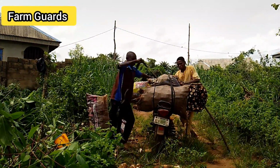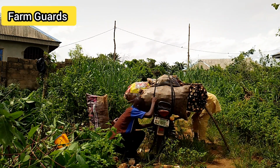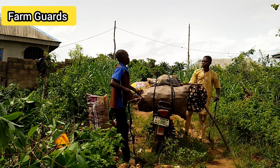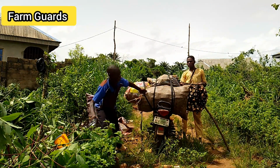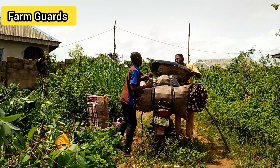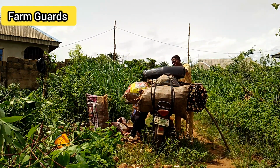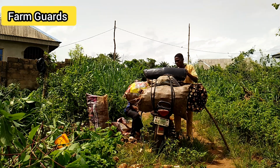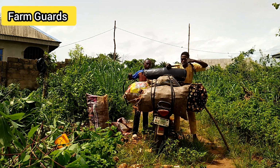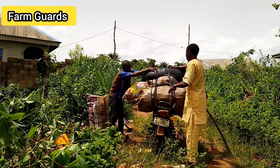So they are loading it, tightening it with rubbers, inner tube rubber as rope. So this measurement is 1.5 bag that is on top of the motorcycle. That is the measurement for selling it here in Ilaro, Ogun State, Nigeria.